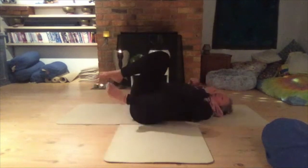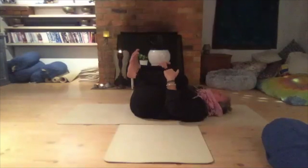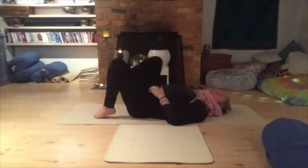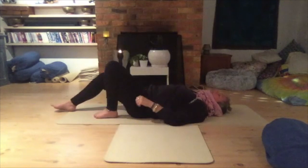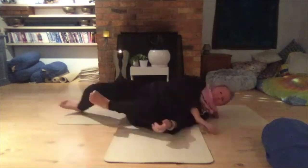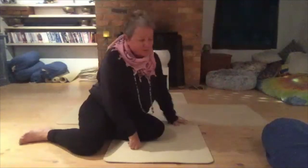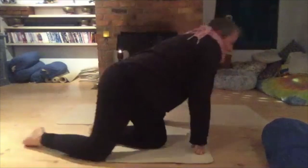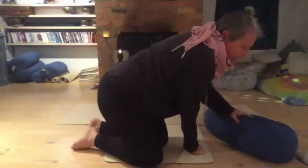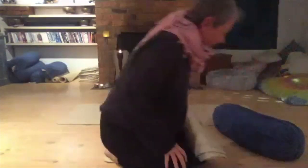When you're ready, come back up through center, maybe hugging those knees to the chest one more time. And then set yourself up for Shavasana. So you might like to cover yourself with a blanket. You might want to pop your bolster underneath your knees so that your lower back is nice and connected with the earth.